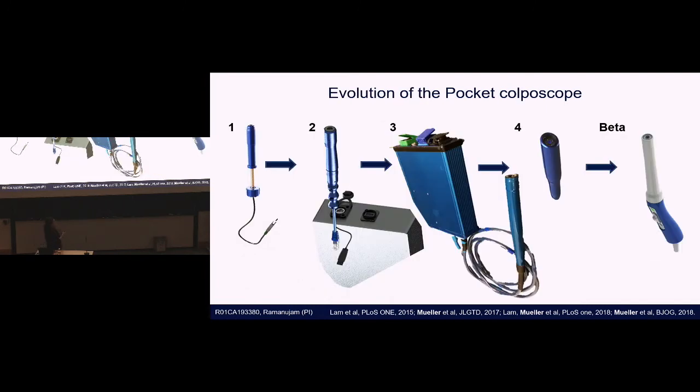But we didn't start out with this product. Our first prototype was developed in 2013, and a key aspect of my work is using human-centered design. And I know that that's an emphasis here at Dartmouth in your curriculum. The goal here is to design with end users rather than designing for, so we end up with a solution that's better able to address the initial problem.